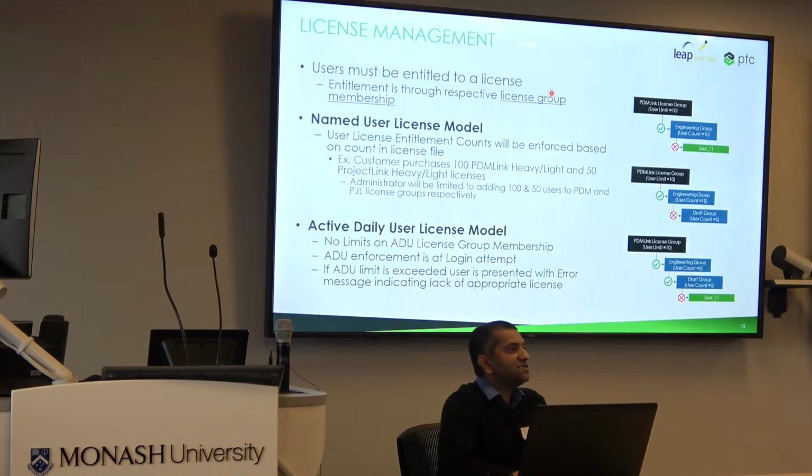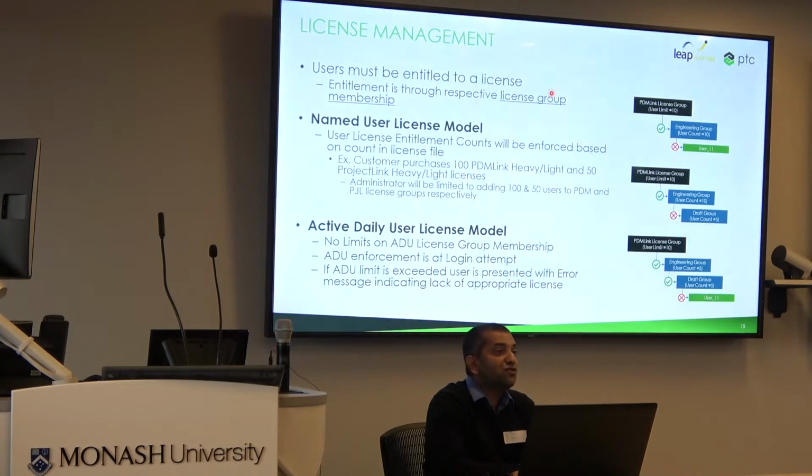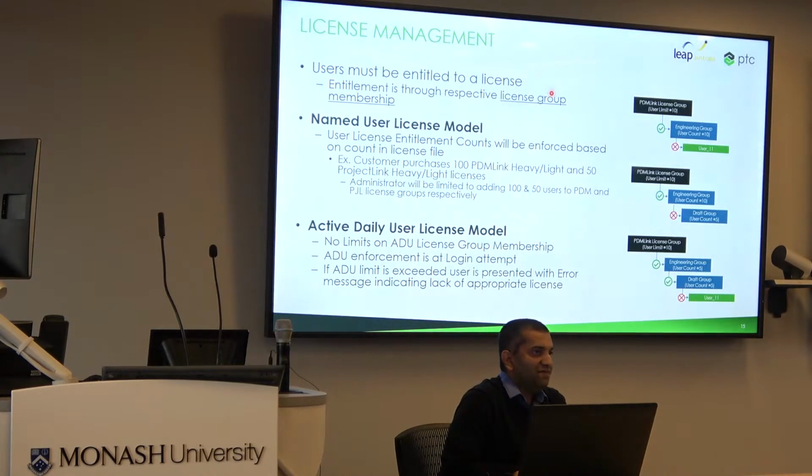Another big change is the license management. We should always have that license. When the administrator installs the licenses using FlexLM, there are always those entries. The problem was there was no system to actually manage that license in Windchill, at least up to 10.2. There was no mechanism.